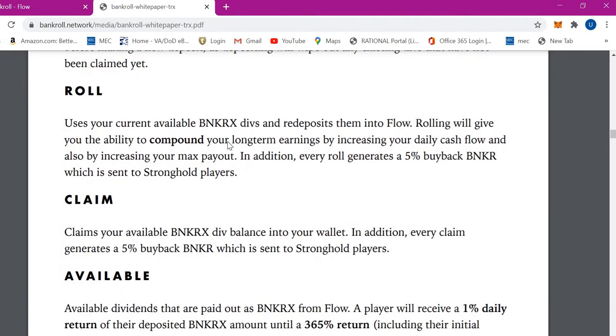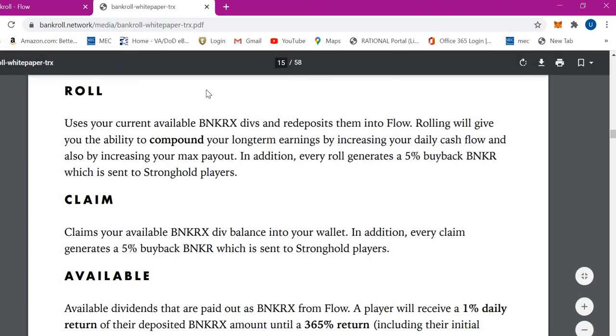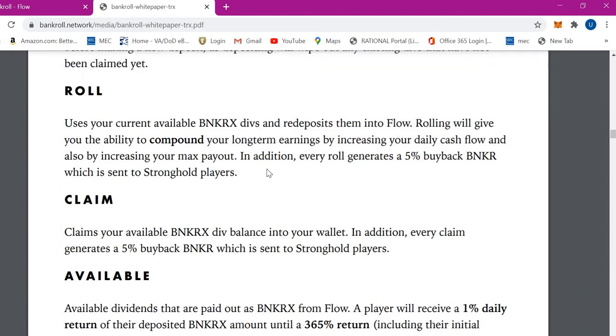How does rolling work? It uses your current available BankRx divs and redeposits them into Flow. Rolling will give you the ability to compound your long-term earnings by increasing your daily cash flow and also increasing your maximum payout. In addition, every roll generates 5% buyback. They keep stressing that 5% banker buyback, which is sent to stronghold players.